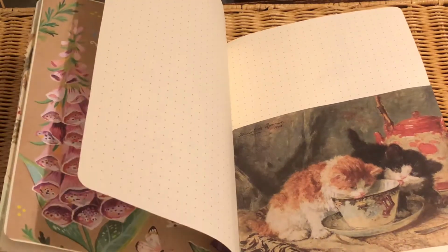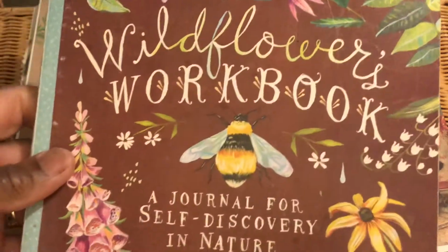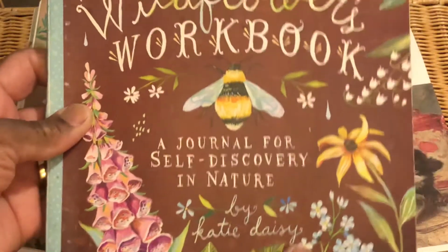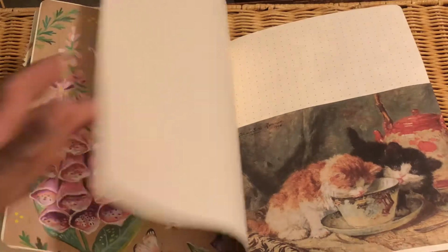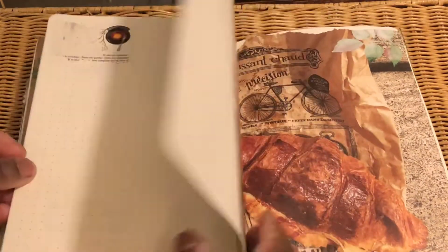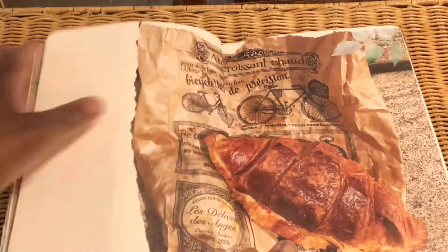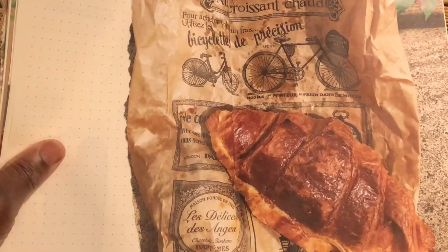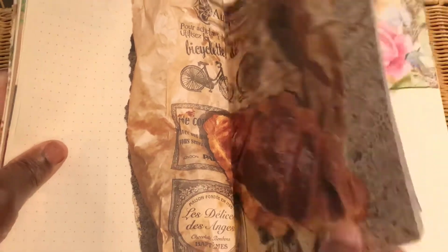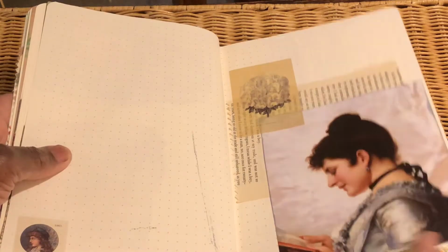Let's have a look. I decided that I would add the Katie Daisy Wildflower workbook to my bullet journal. So washi, that was that lovely French washi of the different coffee shops, and this beautiful one, isn't it gorgeous? That's from Daphne's Diary. Calendar of Reading Ladies.